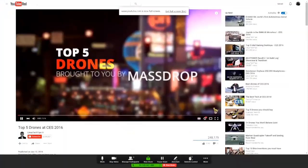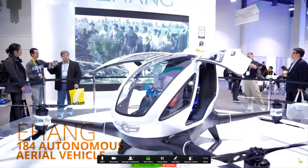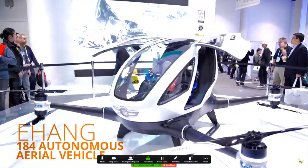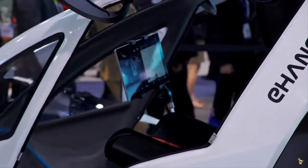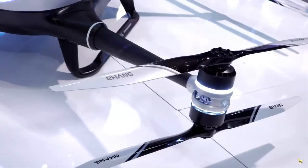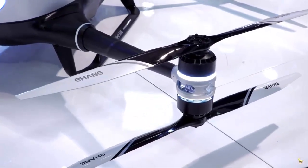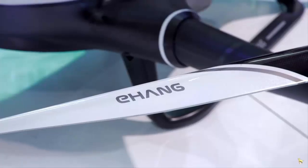CES 2016 is brought to you by Mastrop. Our first top 5 drone of CES is the EHang 184 autonomous aerial vehicle. I mean, holy crap. The thing can actually fit a passenger inside. It flies way higher than your average consumer drone, but much lower than a jetliner at about 11,000 feet and can go 60 miles per hour for about 23 minutes. You don't need any previous flying experience. You just tell it to take off or land through a mobile app, and a computer takes care of the rest.